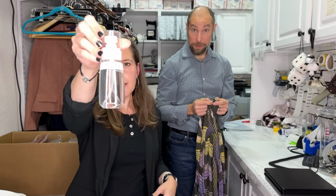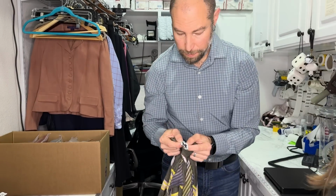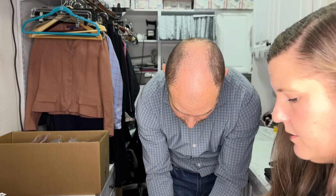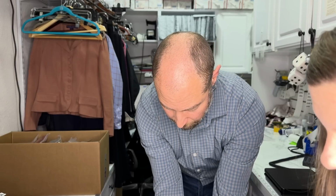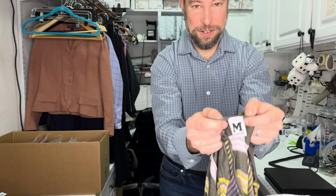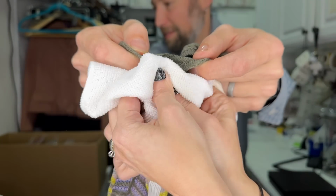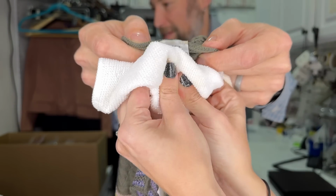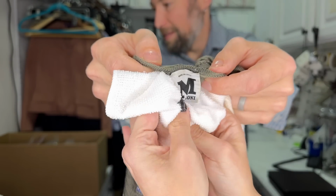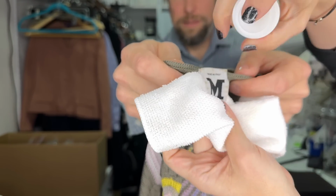All right, here we go with the Folex. You can get this on Amazon. It's linked below, I think. Okay, we're going to spray it. And then we're going to bring it into view. Well, I already showed them the before. I know, but they want to see it in action, the during. They're here for the during. This one's a little stubborn.